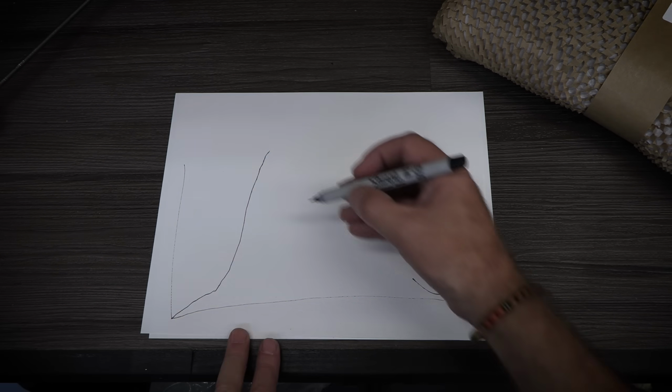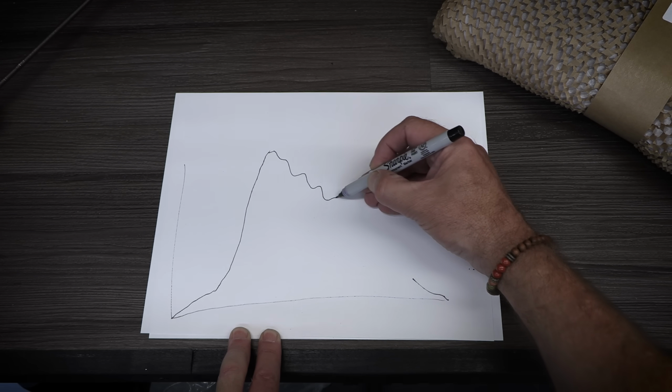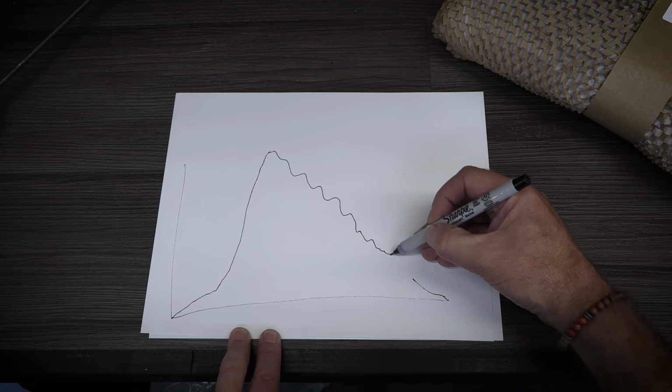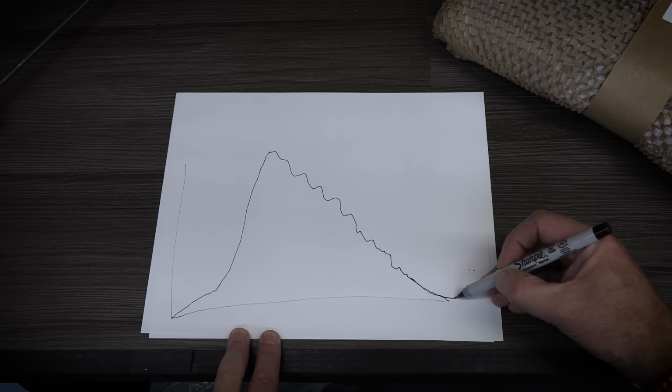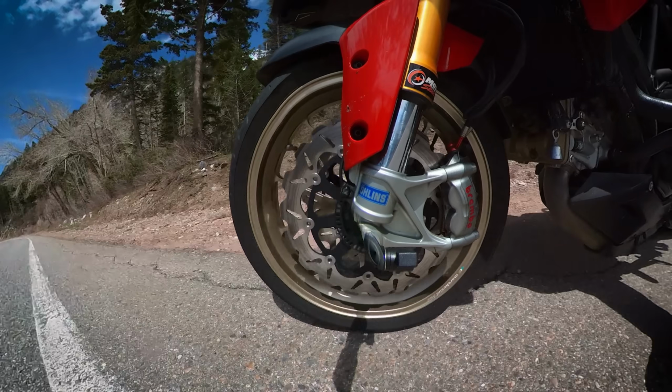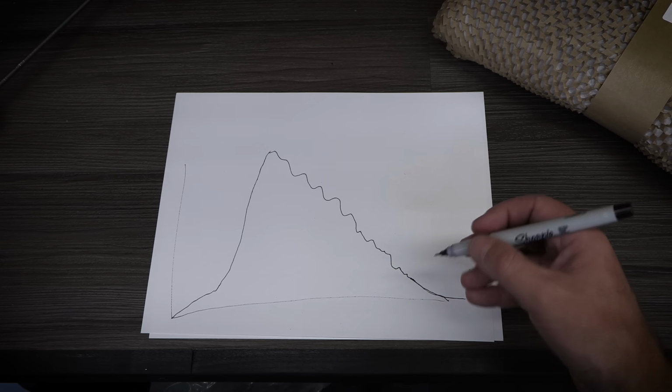We have a lot of grip. Once we get our pressure up, then we want to trail it off to control where we're going to be stopping. It's going to look something like this. And at the very end, as we come to a stop, we want to release it really slowly so that the forks don't spring back up. That's how we're going to tell how well we did.